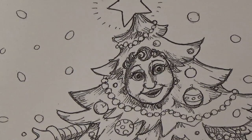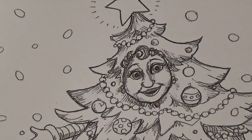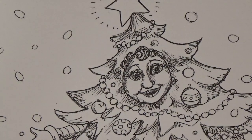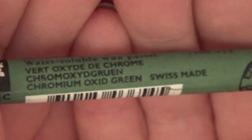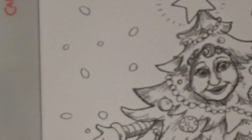So I am going to take a colour that I usually use, and it's really, really good for this kind of thing. And that is, these are really difficult to see, so I hope I can get it to focus. There we go. Chromium Oxide Green. Get that gorgeous face back in focus.